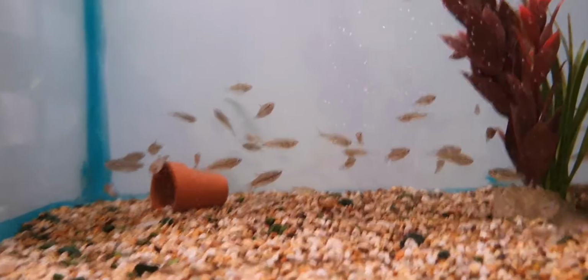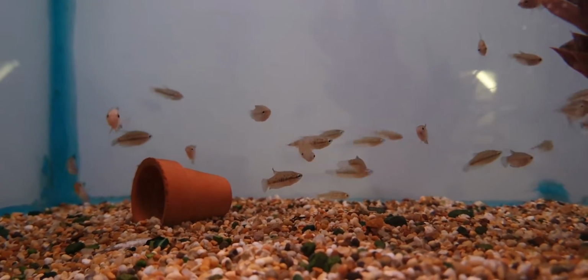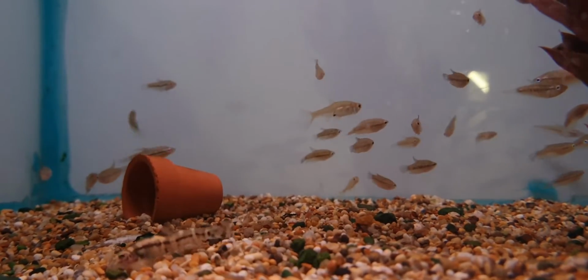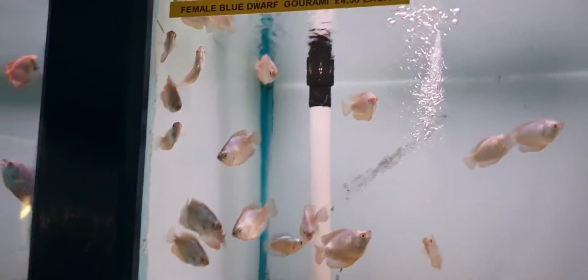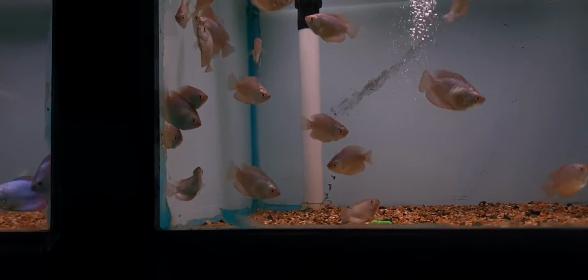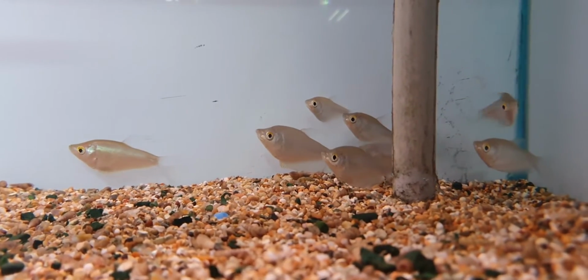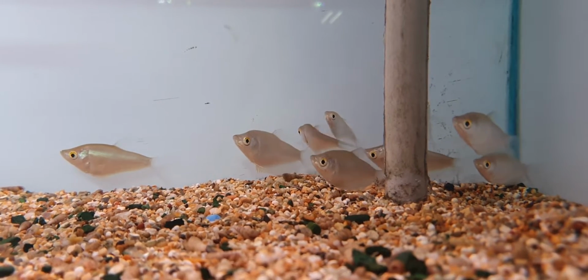Here's one I know we've got a few people waiting on. The sparkling gourami. Nice and cheap, £2.25, 3 for £6, or take the 5 for £10.50. Female blue dwarf gourami. And I nearly forgot the moonlights. Bigger growing gourami, probably look at 5-6 inch on there, so keep them with bigger fish, bigger barbs and that sort of area.